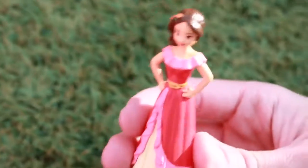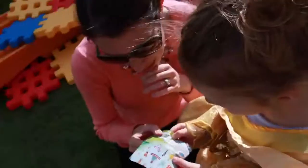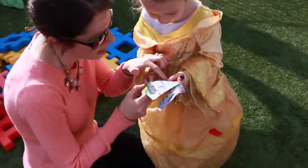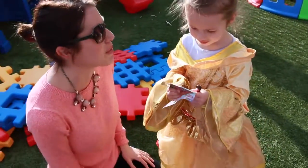Wait, you got Elena? No way! Oh wow, she's really cool. And then we have Merida. We have Sofia's mom. Where's Merida? Oh, right here. Or Miranda. Sorry, Miranda is her name. I thought Merida from Brave.